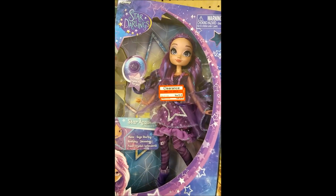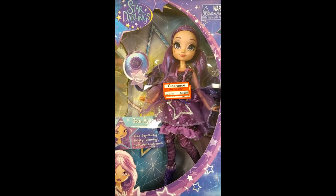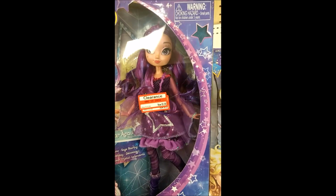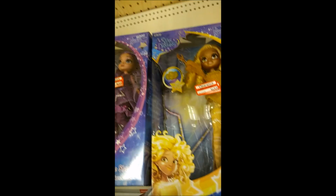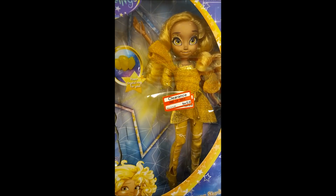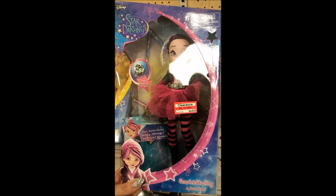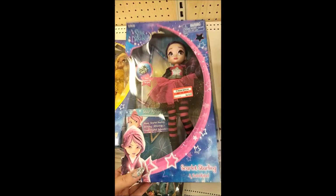So we have these different Star Darlings, and they all come with a little ring, and they have a birth date, which is really, really neat. They were $19.99, marked down to 70% off, so they are only $5.98, guys. This is 70% off, and they are so beautiful. Look at that pretty girl right there. What? And then they have some way different options. And the thing that's really neat is they all have different crystal rings, and they're only $5.98. So I'm very excited about these.